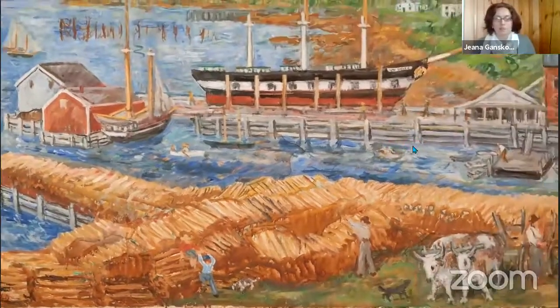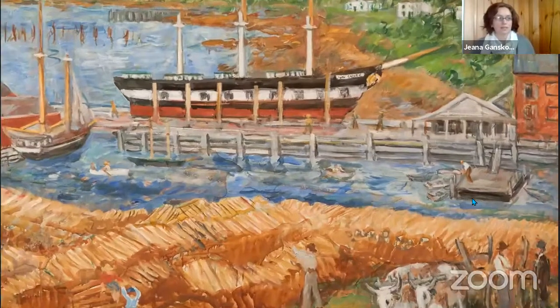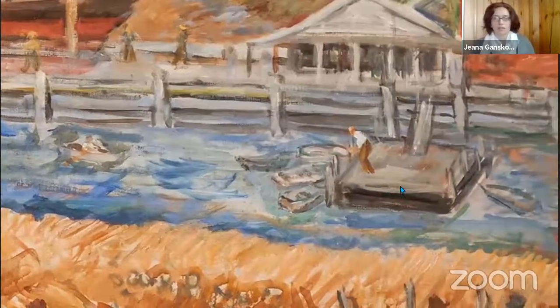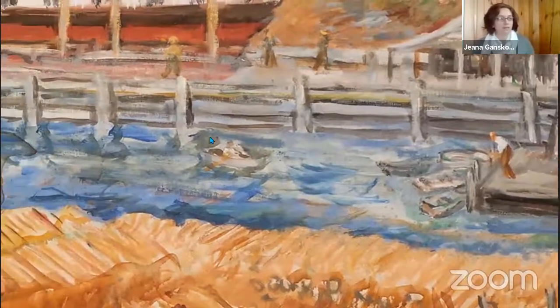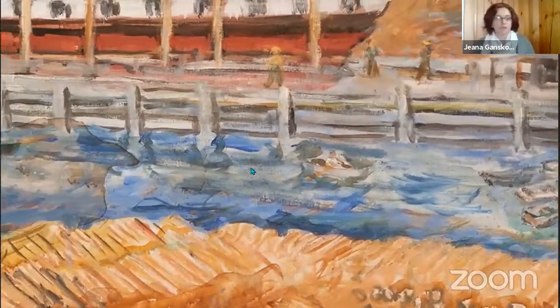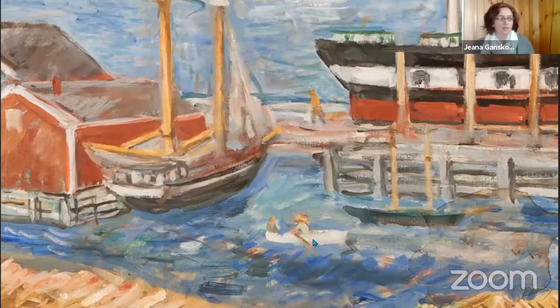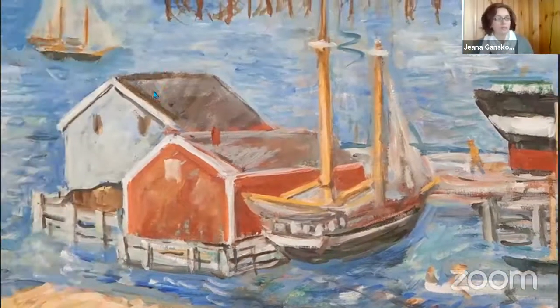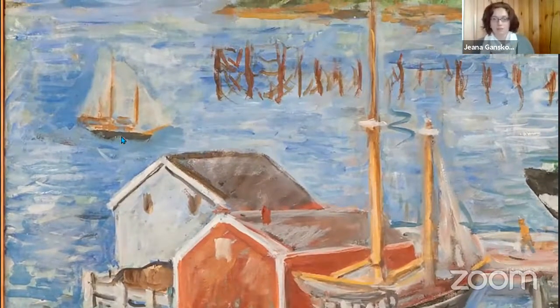Behind the logs, we see an inlet with some docks. There's a man on this dock right here, and he's either tying off a small boat or maybe untying one. There's also a variety of small boats. Heading out toward the bay, we see a man rowing a boat. And over here, we see a small schooner and another rowboat with 2 people in it this time. And then there's a larger schooner and 2 buildings. And further out at bay, we see another schooner, and this one might be a little bit more recognizable because all of the sails are unfurled.